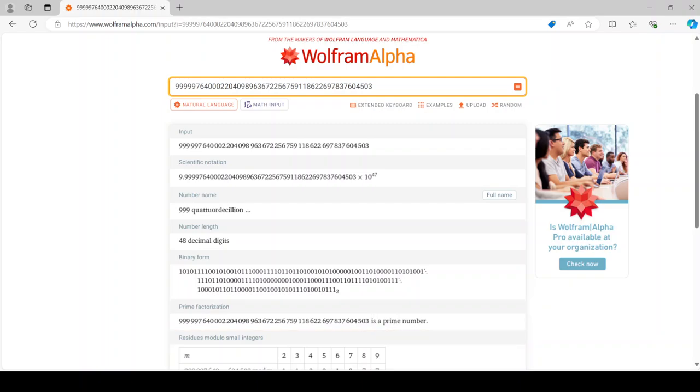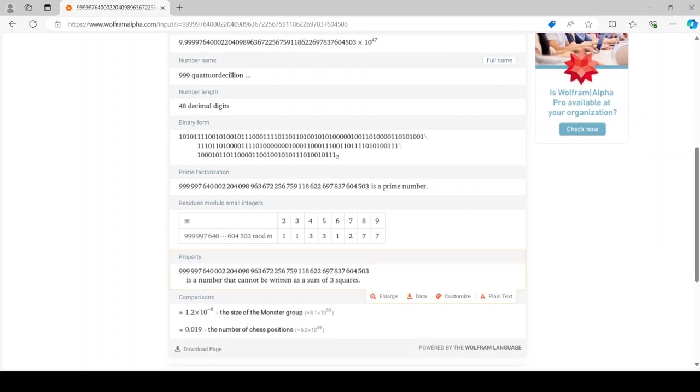Yay, we found 9999974002204098923672256 and 89822279787 8704045 03 is a prime number. And 99997640002204098962272567====6427====8374003 is a number that cannot be written as a sum of three squares.